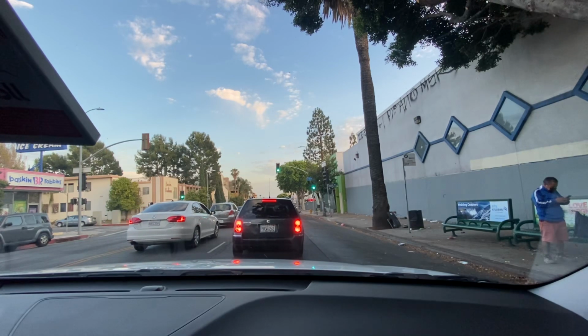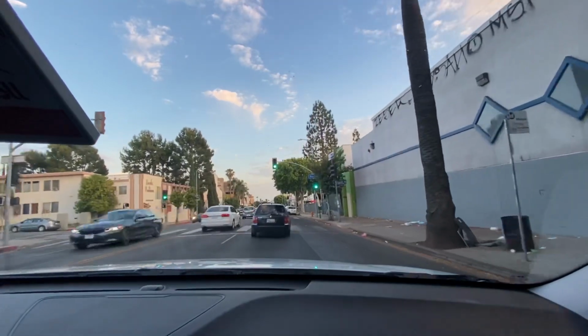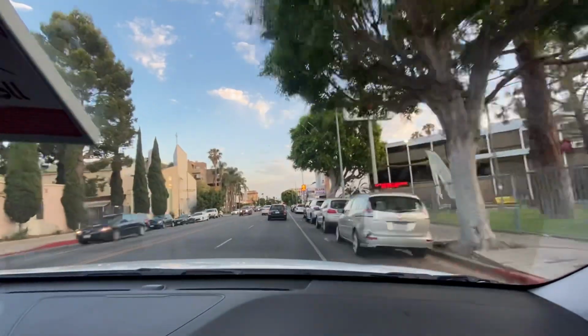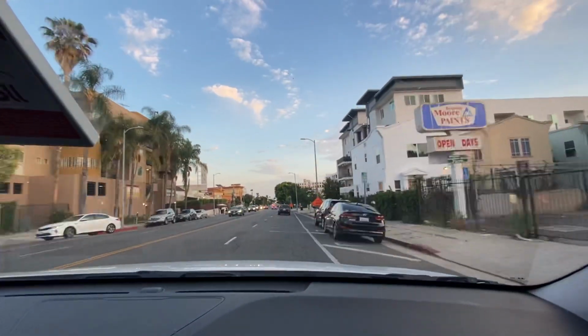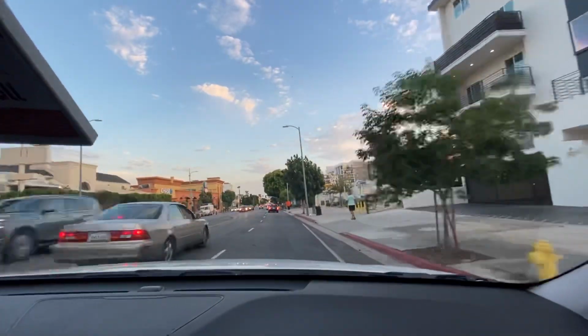Baskin Robbins on my left hand side. Pink Baskin Robbins. Passing Russell. My speed, 21 miles an hour, and the speed limit was 35. You see that? I told you I'd be driving way slower than the speed limit.